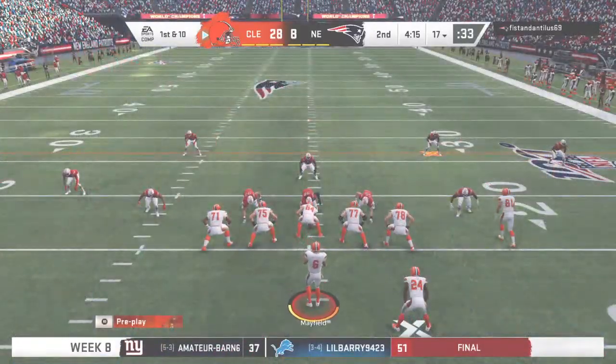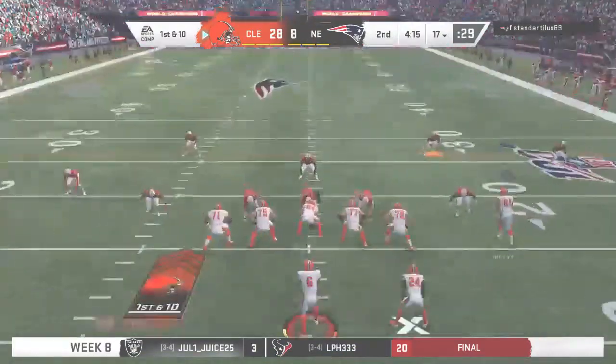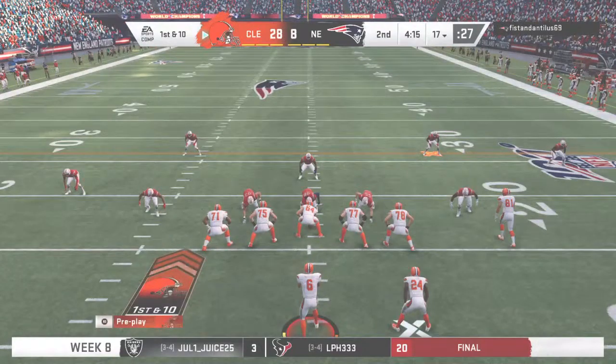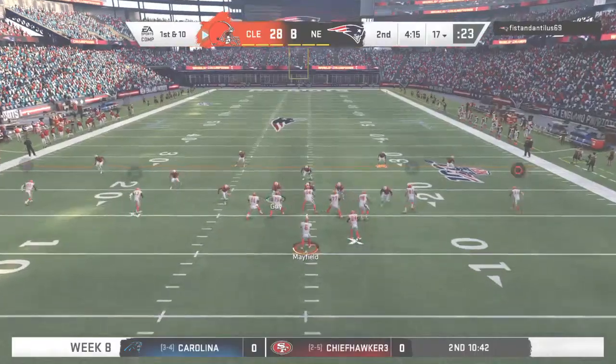The Browns drive about to get started. And last time, one play, interception. So this offense, they should be fresh. That's a good way of putting it. And I can't wait to see what they decide to do with play calling.